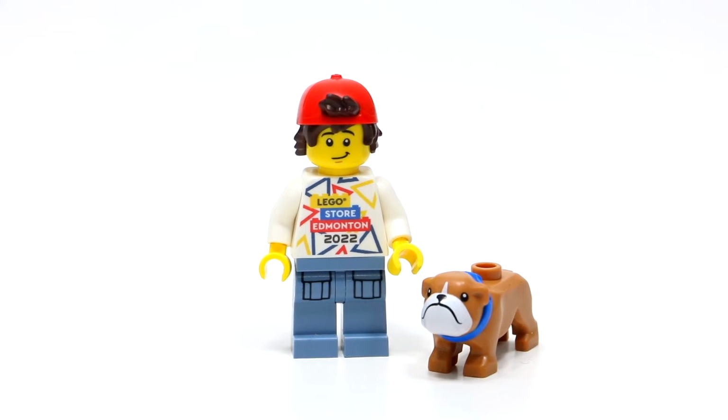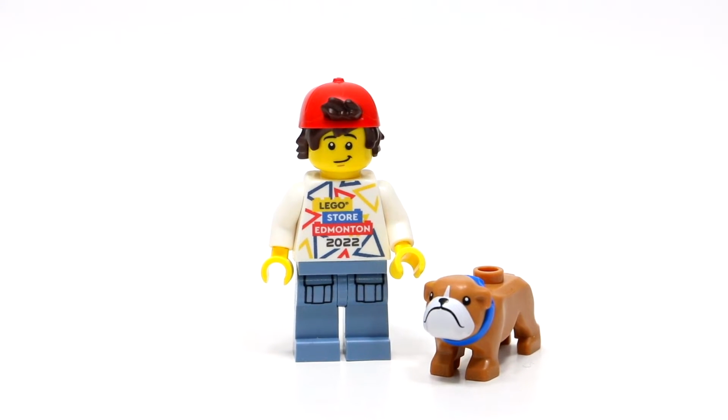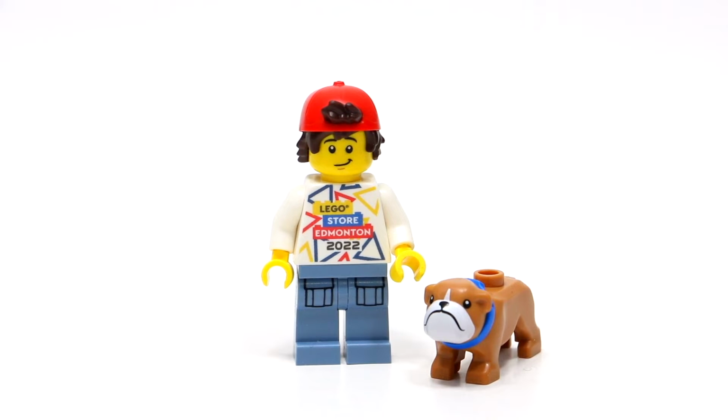This is what my Lego minifigure looks like this time. I honestly think this might be one of my favorite minifigures that I've ever made. It says Lego Store Edmonton 2022. It's got some cool details that we're going to get into. And of course, the accessory I chose this time was this really cool dog. It's a very cute little piece. I honestly don't recall seeing this before. I'll have to look up which sets it may be included in. But when I saw this in the minifigure wall, I was like, this is definitely the one that I've got to get for my accessory.